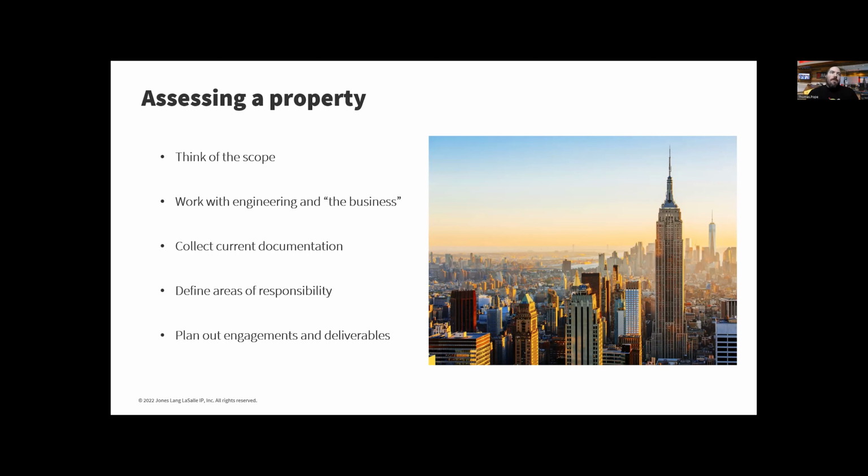And then plan it out, right? Don't just show up. That's not helpful for anybody. You could be going in the middle of a P1 incident that they're having at the facility, or the right person might not be there, or you needed to talk to a vendor and not actually the engineering people. Things like that, right?